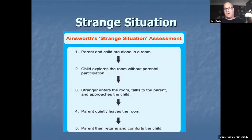For example, is the child constantly checking in with the parent? Are they completely oblivious to that parent's presence? All of those are signs of different attachment types, and that's one of the things that would be noted.